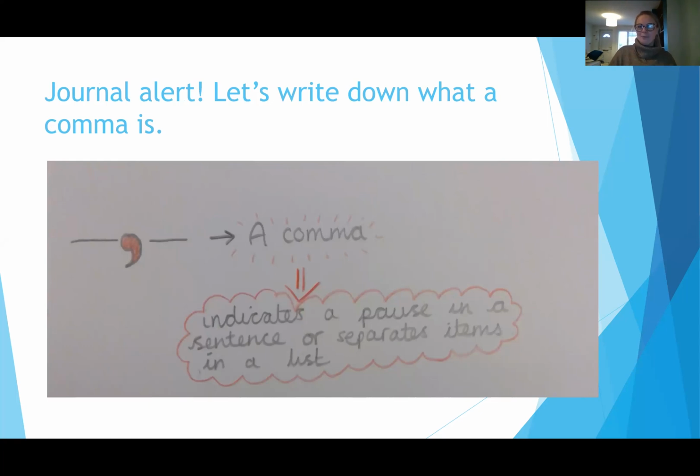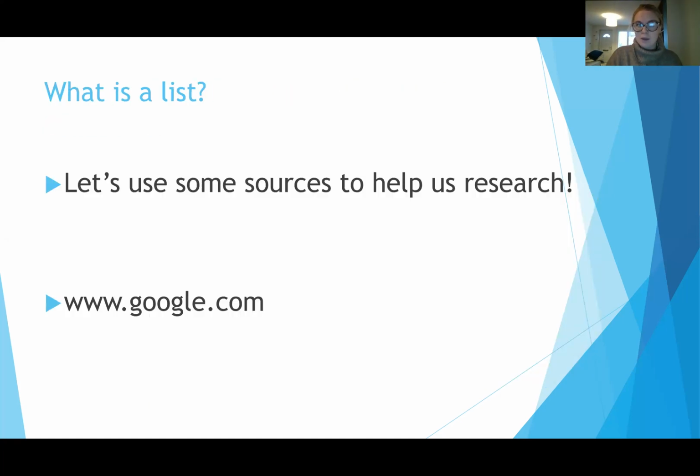Super, well done. So we have found out what a comma is and we know what it looks like. Next thing we need to find out is, what is a list? So can you do exactly what we did before? Can you go onto Google again? Look, there's the address for you to remind yourself.